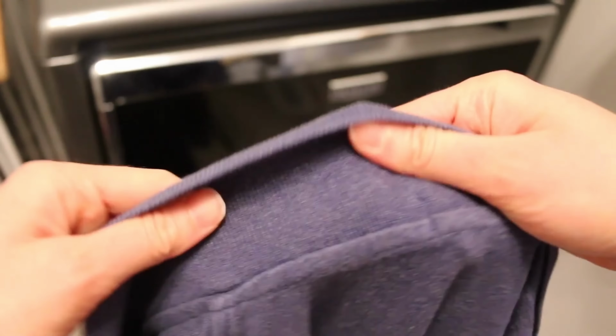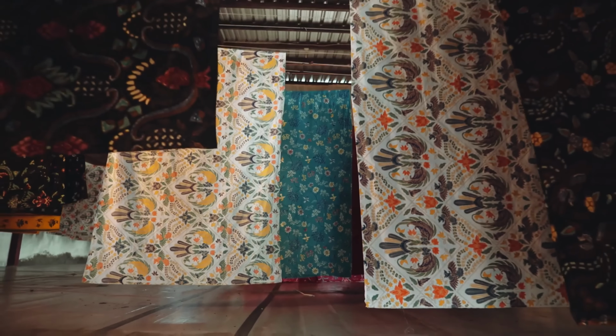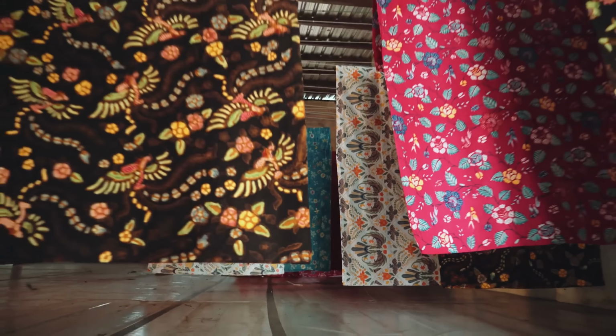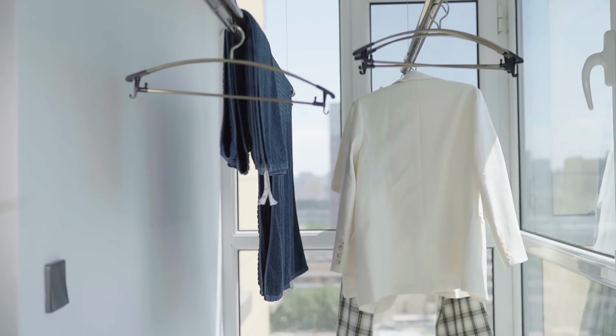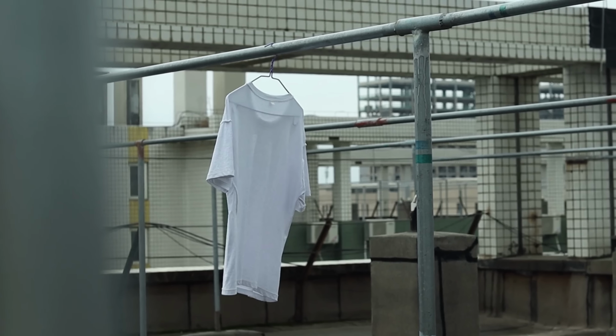This hack is especially useful when you're drying large loads, like towels and bedding, which usually take longer. By using this method, you can save time and energy, getting your laundry done faster and more efficiently.